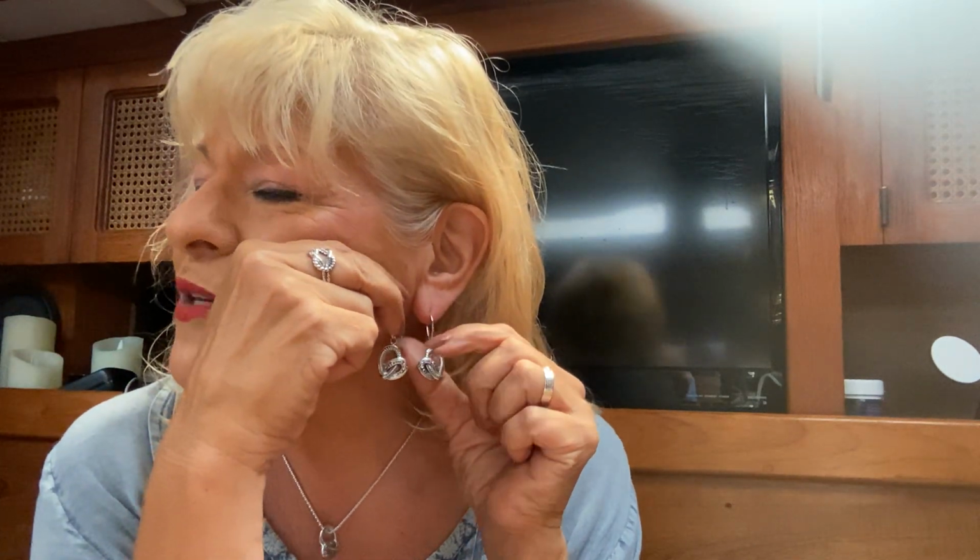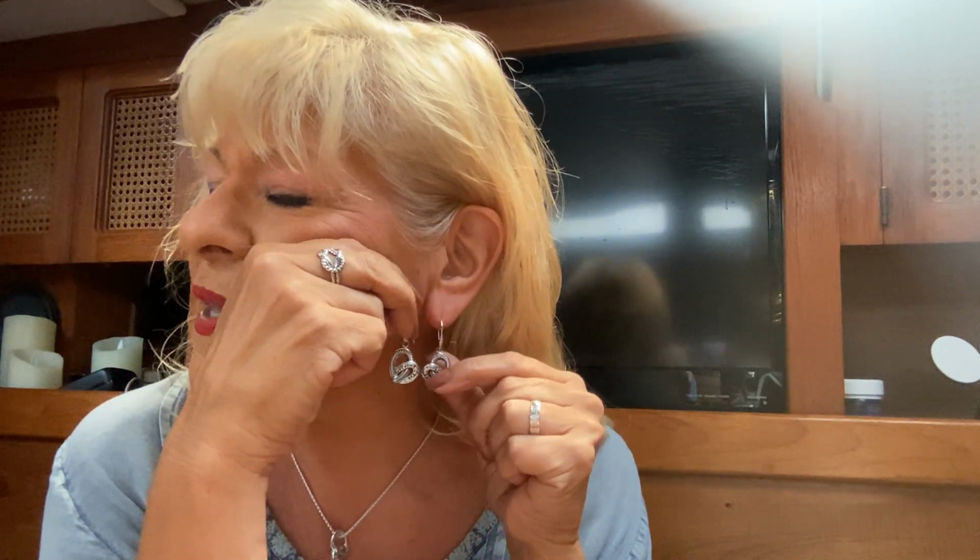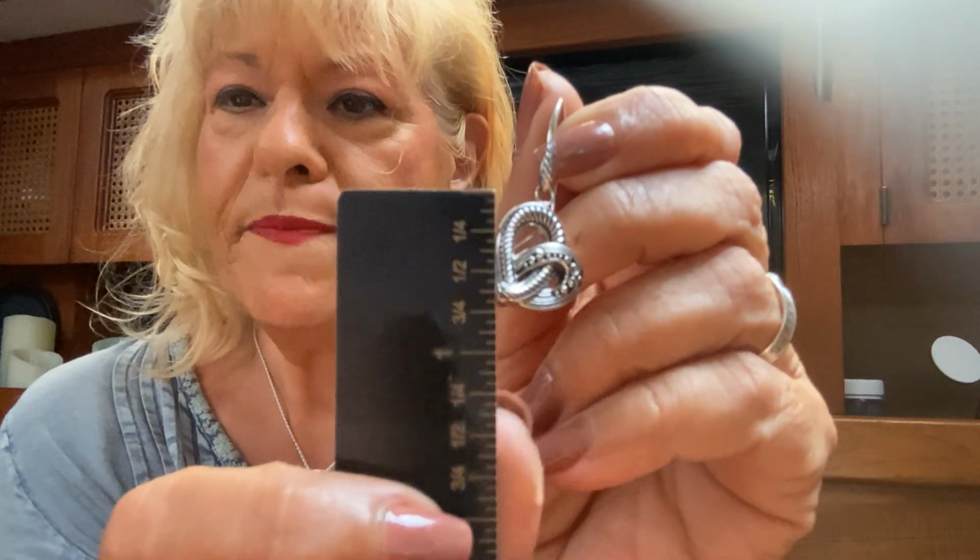They have to make a completely separate mold to make one that faces this way and one that faces that way. But it really shows the true passion, love, and respect for manufacturing it for the consumer. And when you have these double sides, that means you can wear them with the hearts facing this way, or if my face was here, the hearts would be facing the other way. But they're exactly like the bracelet. So it's a fabulous matching set.